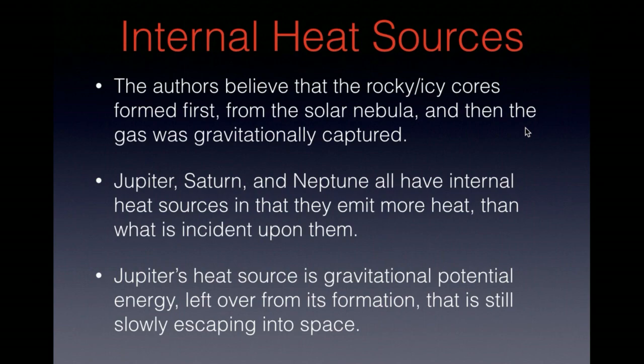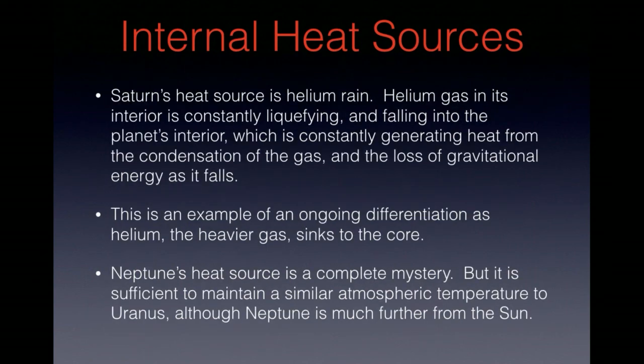Okay, so we talked about Jupiter's heat source, so it makes sense that we're going to talk about Saturn's heat source. And Saturn's heat source, they like to call that helium rain, which is kind of a poetical sound. You know, you're outside and the helium rain is slowly falling. But it's really a condensation of helium. At a certain place inside the planet, the pressure and temperature is right for helium gas to condense into a fluid. And then when it condenses into a fluid, it's denser than the surrounding gas, and it falls into the planet's interior.